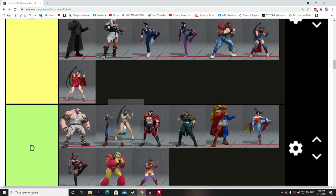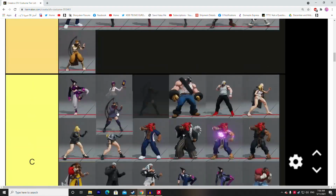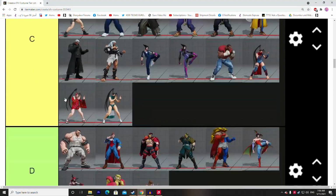Doesn't look that weird. The track and suit costume, doesn't really feel it. The story costume, I feel, is the best looking costume for Ibuki. I do think this is a better version of her default costume, in my opinion.